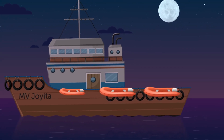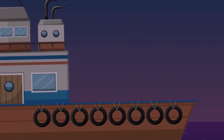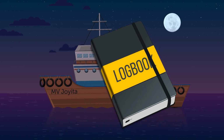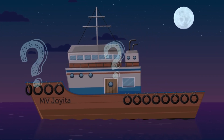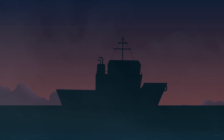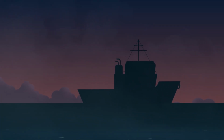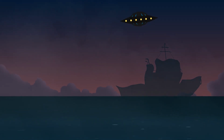The lifeboats were missing as well, indicating that people on board must have left the ship. Unfortunately, they seem to have taken the logbook with them, leaving the rescue team clueless as to what had happened. Even today, the mystery of MV Hoita hasn't been solved yet. No one knows where the crew and passengers had gone and what had caused them to leave.